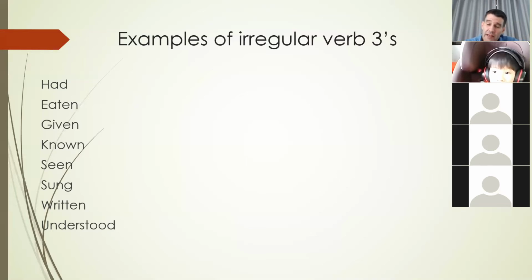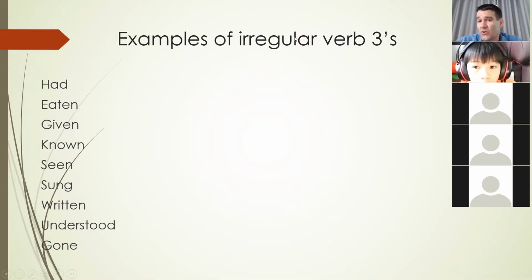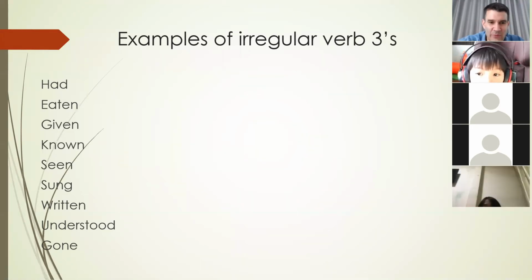So even in the irregular ones, some are the same as verb 2, like had and understood, but many are different. Go, went, gone is another example. We will go through much more of these. In grade 5, you will get 50. You will have to learn 50, verb 1, verb 2, and verb 3, where you do not add ed. They're all irregular. It is through the year, though. You don't have to learn it in one day.